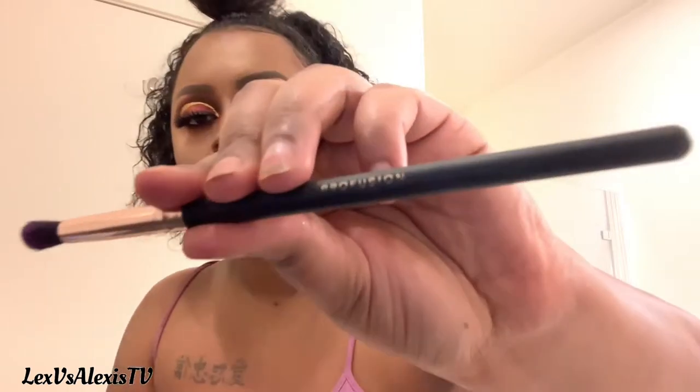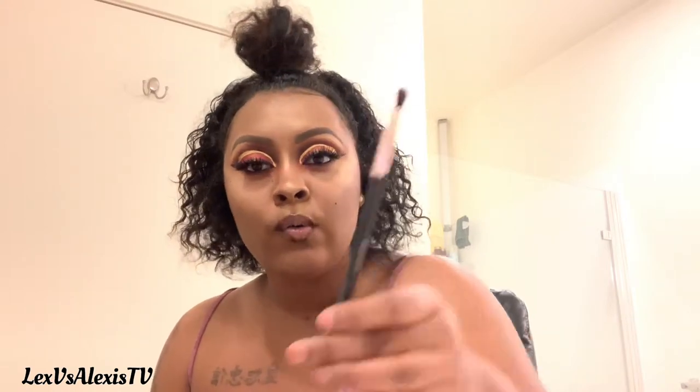Oh, y'all. Also, this brush came in the palette. Y'all, they gave you a brush for $10. They give you a nice palette and a brush, too. And the brush has good density. It's good for packing on product. And yeah, what can you say? They give you a brush, and they give you some pigments and colors, and it's $10. Come on now. What more do you want them to do? So, yeah, that's it for the makeup part.